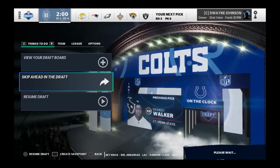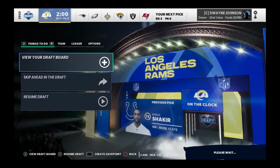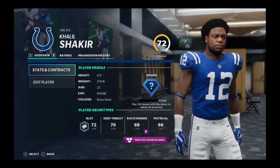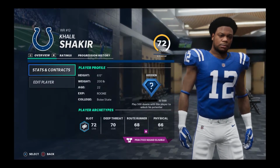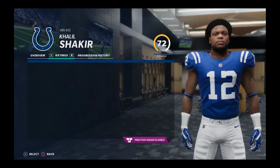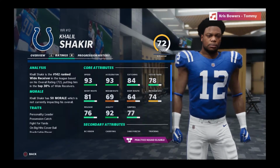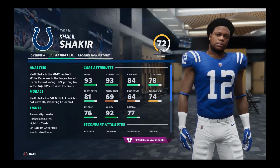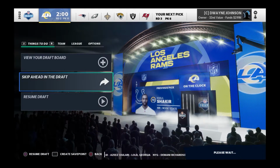With the 46th pick in the 2022 NFL Draft, the Indianapolis Colts select Khalil Shakir, wide receiver out of Boise State. Now in round 1, the Colts went with Bo Nix, and in round 2, they tried to get a target that Bo Nix can develop some chemistry with from day 1, fellow rookie Khalil Shakir. Shakir is basically a security blanket off the rip. He's got good catching, and he's got great short route running, but as of right now, that is his specialty, so he'll be Bo Nix's target underneath.